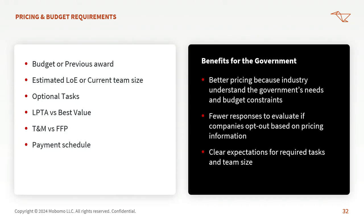So just clearly spell out which tasks you expect to be optional. We're trying to price to win for the required work, and knowing that the optional work may require additional funding that may not exist yet, just having it clearly delineated so that everybody knows what to expect.